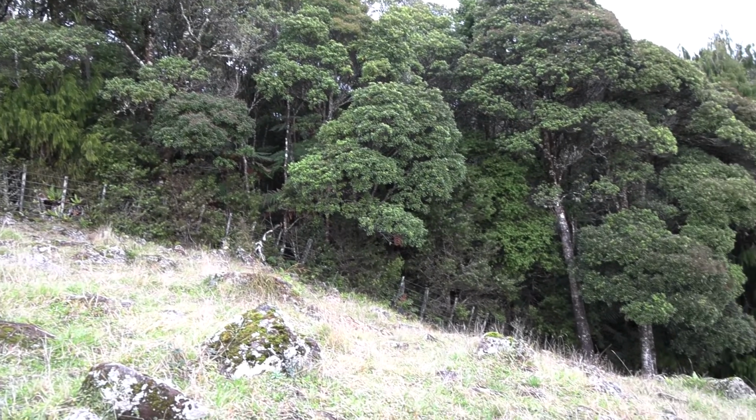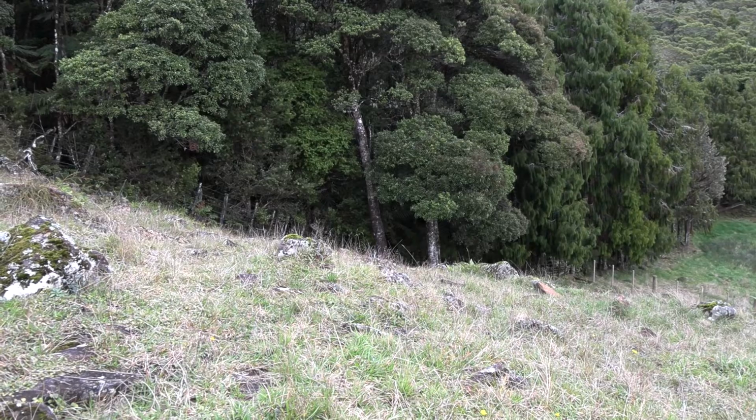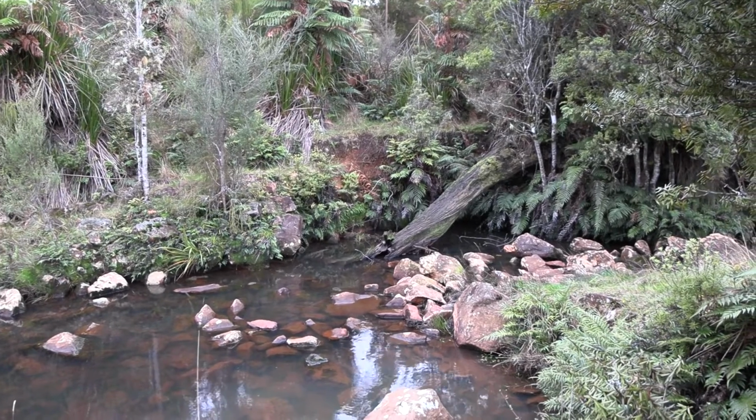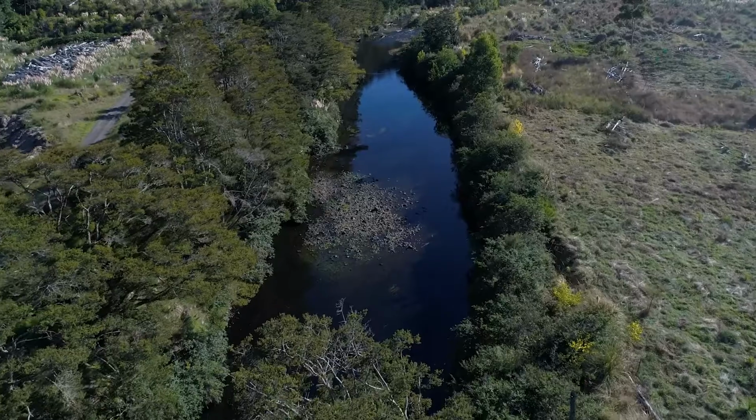You mentioned fences, and I can see a fence that goes along here. How has that helped? Well, that has helped by keeping stock directly out of the water, and it also reduces the amount of sediment or nutrients from farming that could enter into the water, because there's a buffer between one land use and the Awa.